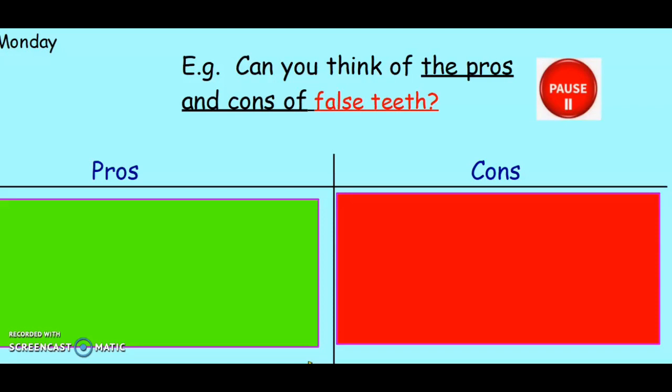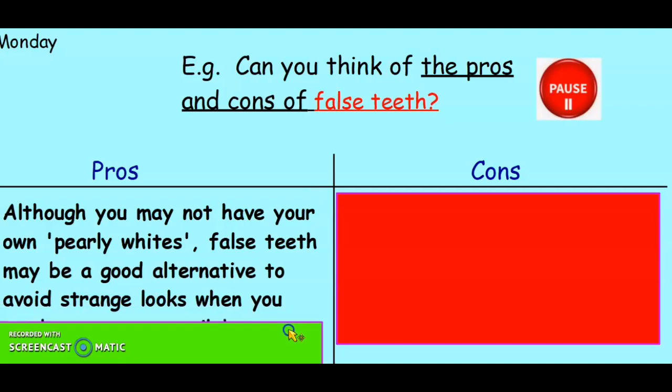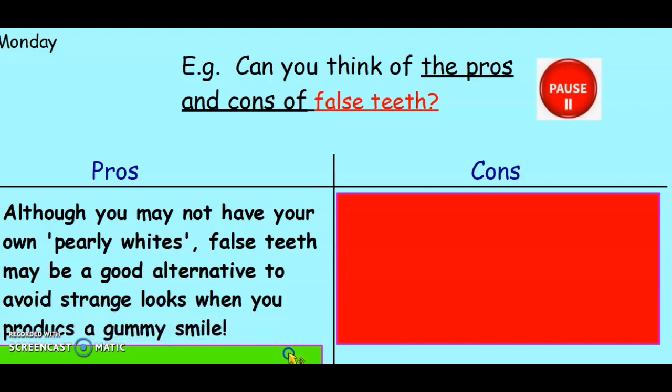Well, I guess if you didn't have any teeth, then having pretend teeth would be better than having no teeth at all. Let's have a look at this pro. Although you may not have your own pearly whites, false teeth may be a good alternative to avoid strange looks when you produce a gummy smile. Definitely an advantage, I think.